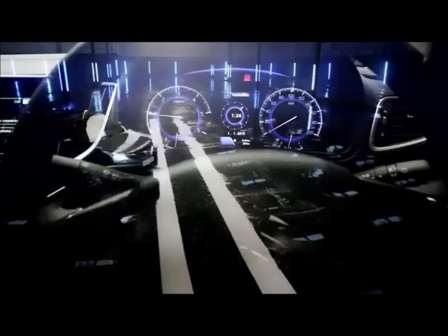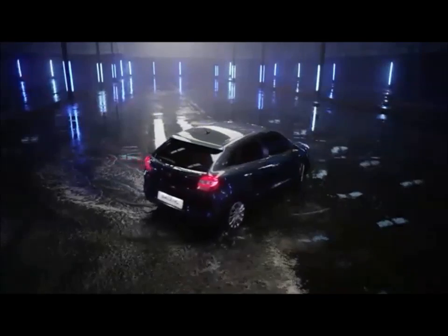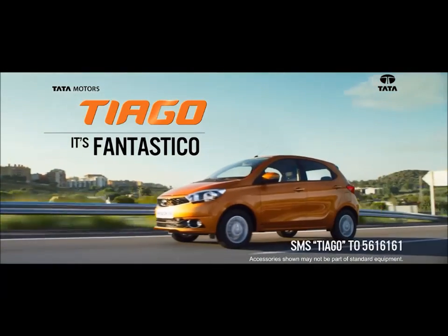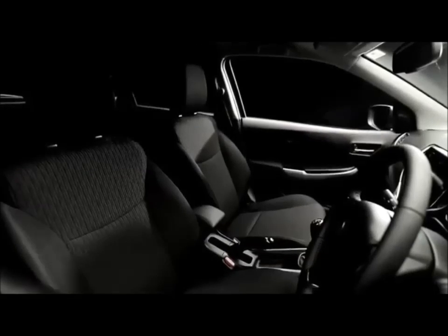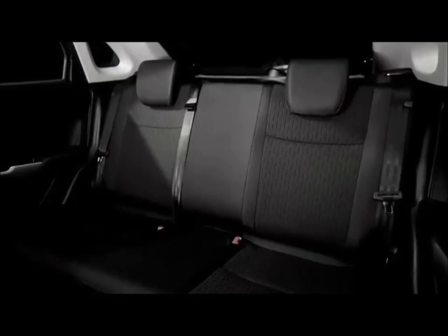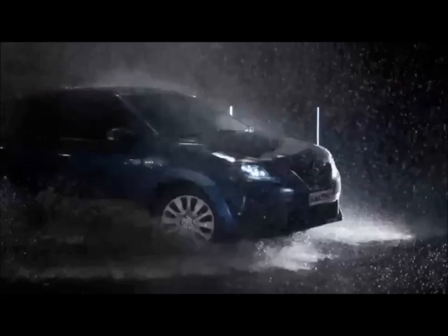Three passengers at the back of the Tiago can get quite uncomfortable, but in the Baleno, they have space left over to stretch. The Baleno's ergonomics and the quality of its interiors is also a shade better than the Tiago. Tiago's 242-liter boot is also 100 liters smaller than the Baleno's 339-liter boot capacity.